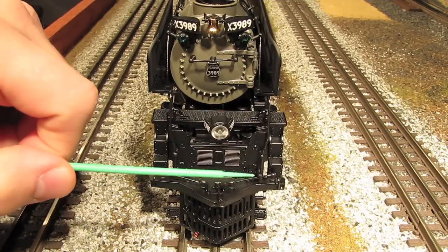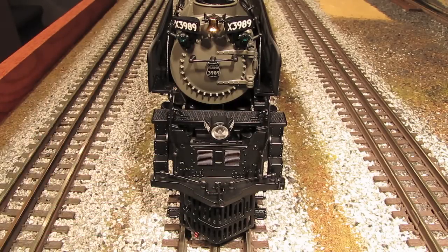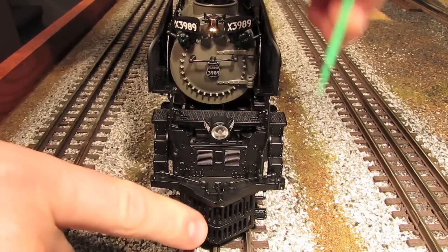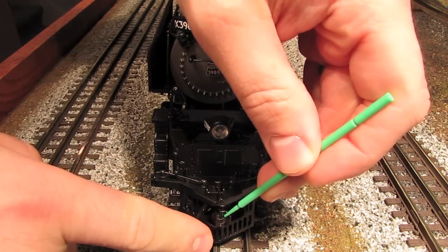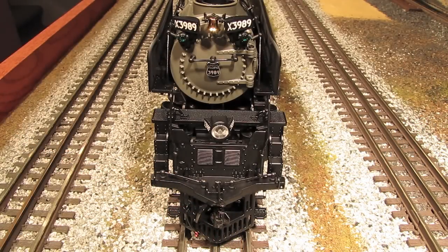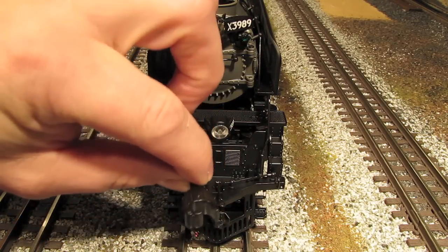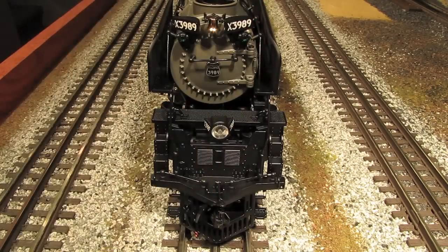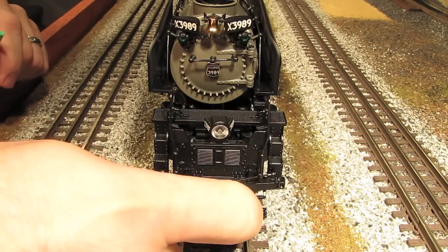On the pilot area, we've got separately applied handrails and a coupler cut bar, as well as some air hoses. One of the nice things about the pilot is that it swings open to reveal a scale coupler, like that. Now, if you're interested in double-heading this thing, they've also packaged a dummy O-gauge coupler with the engine, and you can swap it out for the scale coupler, and that way you can double-head it. And then when you want to put it away, you just swing it shut like that.